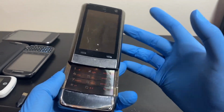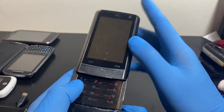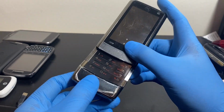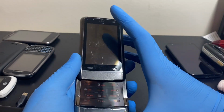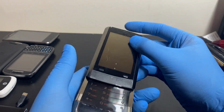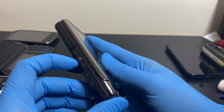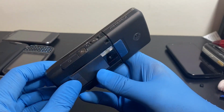The RIZR Z8 also did that. I don't know if I'm pronouncing it right, probably RIZR, R-I-Z, or something like that. But this was supposed to be the successor to that phone, and this was cancelled. This is the Motorola Z12. Now let's see if this thing has a charging port that is standard.